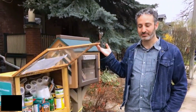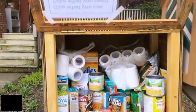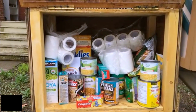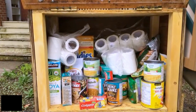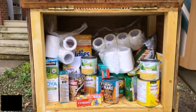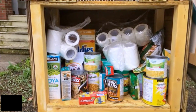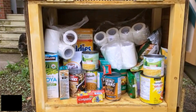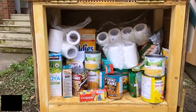Can your camera go in a little bit closer to see the kinds of things that are in there? Thank you. So who puts these supplies in here then, Simon? Yeah, so it's a combination. We stock up, but we've also encouraged neighbors to stock it as well. So we sort of keep an eye on it and have a few items on hand when it needs filling. But also our neighbors have come out and been very generous as well in filling it up.